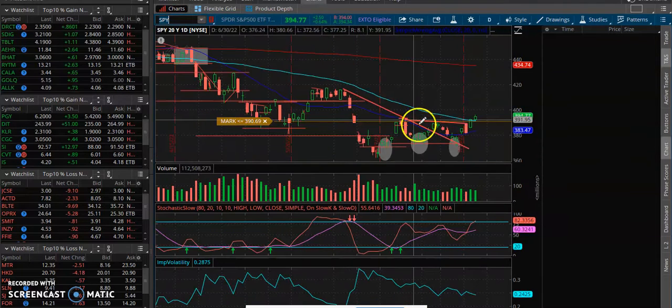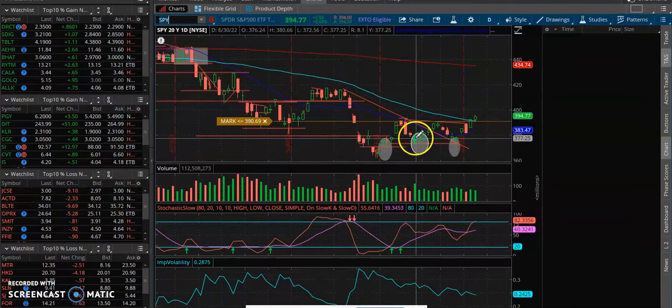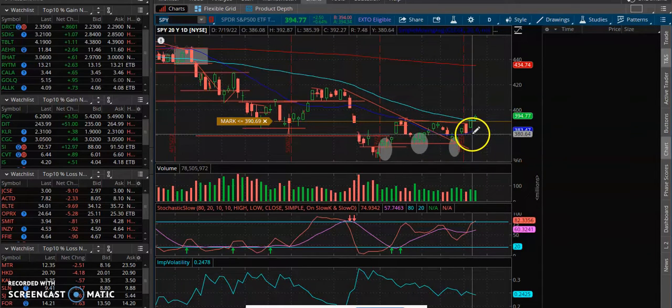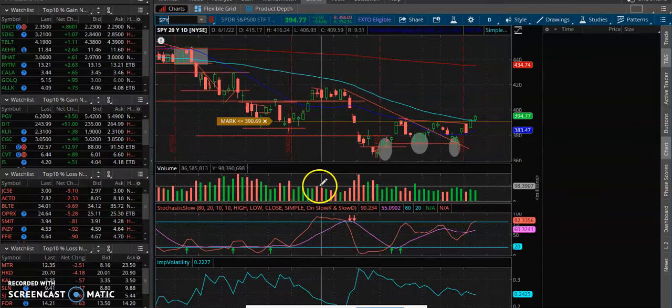Like I said, we look at price first, volume second. But we got a decent amount of volume on a day where the market didn't really move, and now the last couple of days we get a decent amount of volume, but it's nothing crazy, like over 100 million.